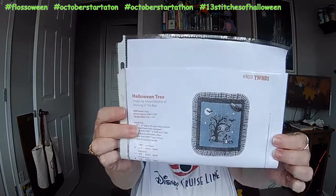And this pattern is called Halloween Tree. It's by Anna Chinotto of Stitching in the Rain. This was from the Just Cross Stitch magazine, Halloween 2021. So, just a cute little tree, or spooky little tree. And I'm doing this on 18 count Neptune by BosStitch Me, Fabric of the Month.